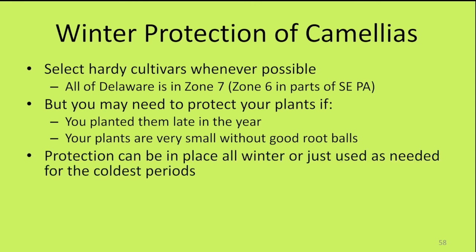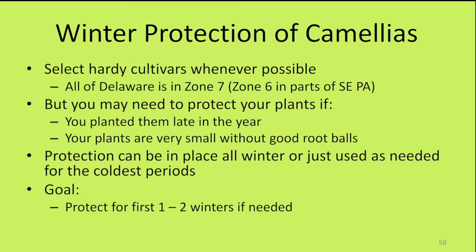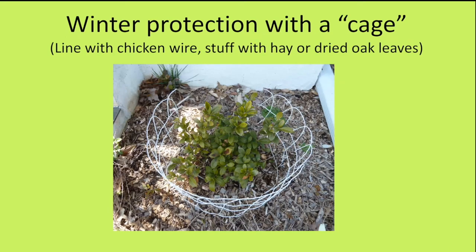You can protect all winter or just use as needed in the coldest periods. And the goal is really just to protect in the beginning and then not protect after that. You don't want to do this forever. So again, I don't even protect mine at all, but I'll show you some ways you can do it. I did this with one of those not so hardy gardenias. Just put a little fencing around it, and you can stuff that with leaves or hay, and that will provide just a little bit of protection to the leaves. This you could leave on just about all winter because some light will get through, water will get through.